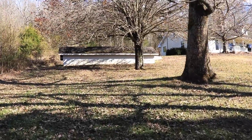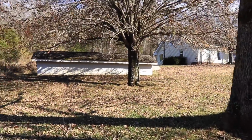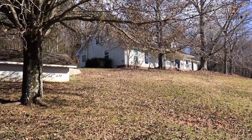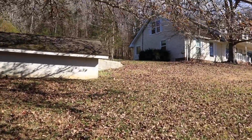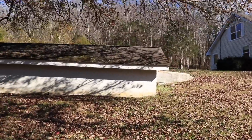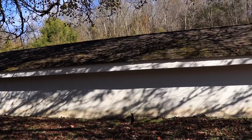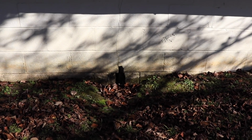So you've heard me talk about my cistern house. This is a cistern that collects rainwater. Oh my gosh, there's a big hole in the wall. Goodness. That almost looks intentional. Huh. Have to see about that.